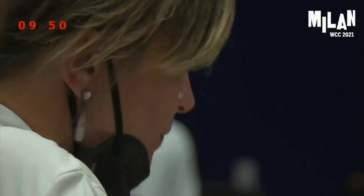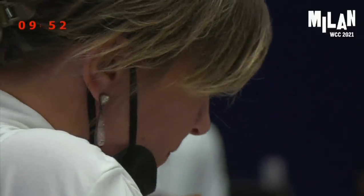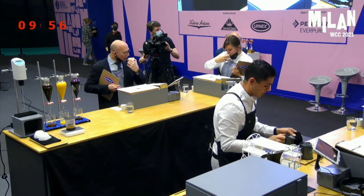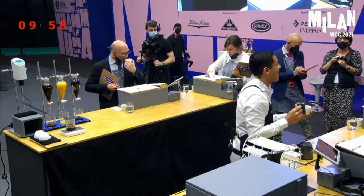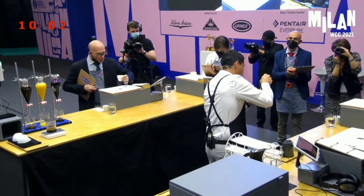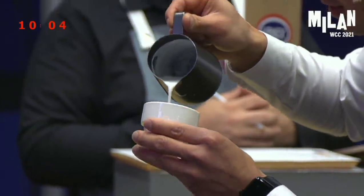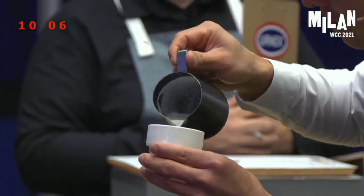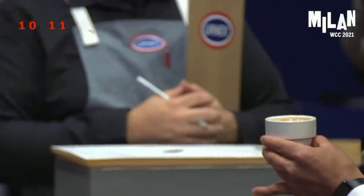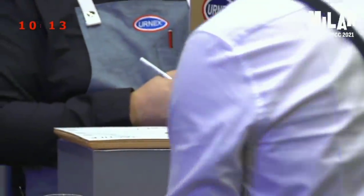Thank you. So, again, butter cookies, nougat, caramel, almond, and cocoa. With a beautiful tactile experience, with a creamy and a fluffy sensation that feels like melted ice cream.